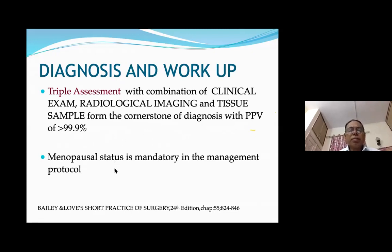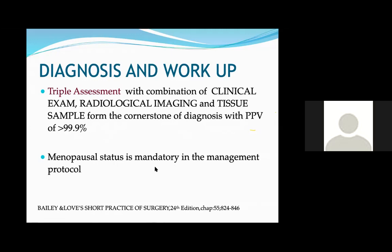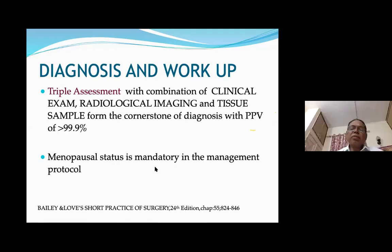Let's do sampling and assess the menopausal status. Why do we assess menopausal status in the management protocol? Because if she is definitely postmenopausal and it is an ER positive, hormone positive tumor, you can offer her anastrozole or letrozole, the aromatase inhibitors. Whereas if she is premenopausal, or you are in doubt whether it is the perimenopausal period or not, you use tamoxifen.